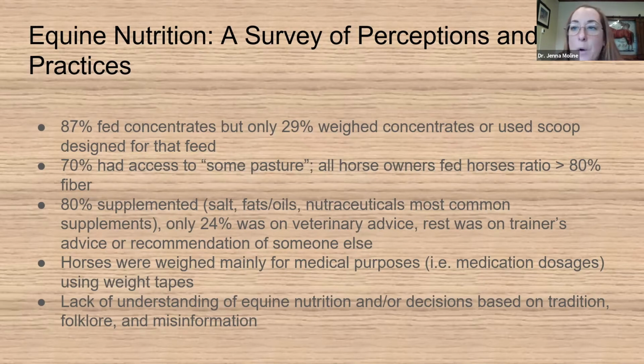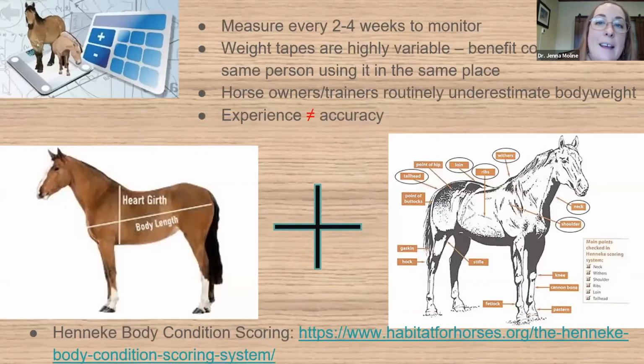And then the other big take home from this survey was that a lot of people have a really great knowledge about the basics of equine nutrition. But when it came to knowing things about disease processes or how to handle different problems, there wasn't much education there. And so hopefully things like this lecture today will help you get a little bit more information or be able to find some resources of where to go to look for more information.